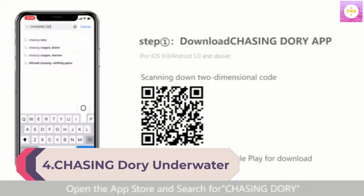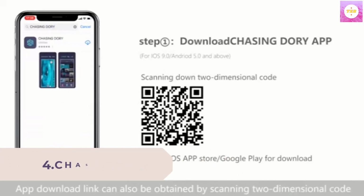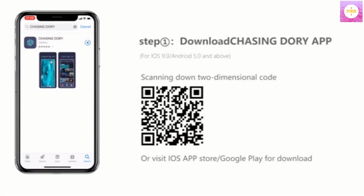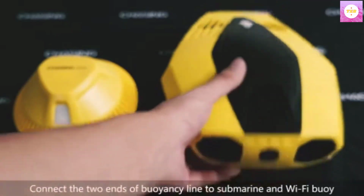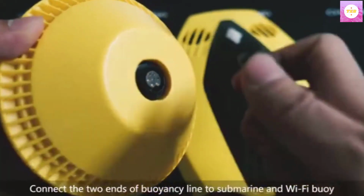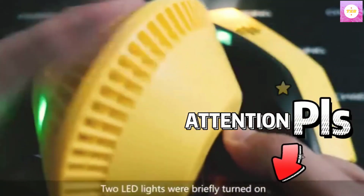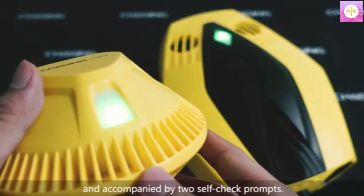Number 4. Chasing Dory Underwater Drone. Palm-sized 1080p Full HD underwater drone with camera for real-time viewing, app remote control and portable with carrying case, Wi-Fi buoy and 49 feet tether, ROV. Excellent underwater photography. Dory can dive up to 49 feet and has an HD camera for real-time observation and shooting photos and videos. Dory's 1080p camera, combined with two 250 lumen headlights, opens up a whole new world of exploration. With Dory's built-in true color restoration algorithm, photos and videos show true dynamic color in all conditions.